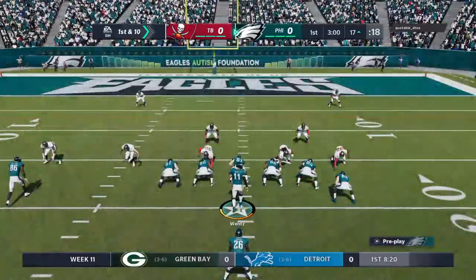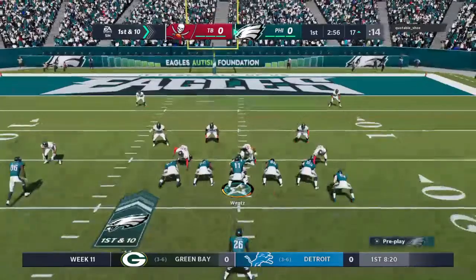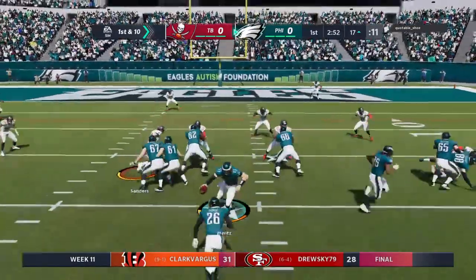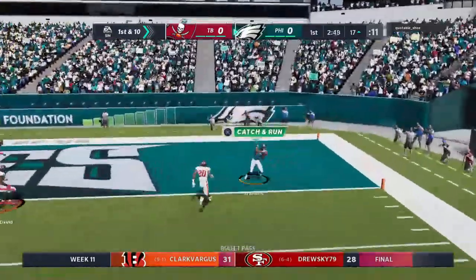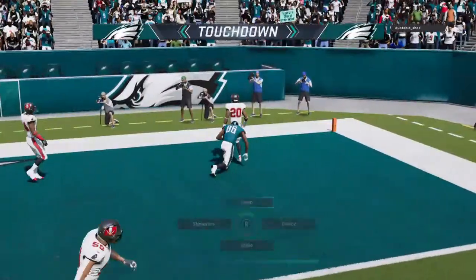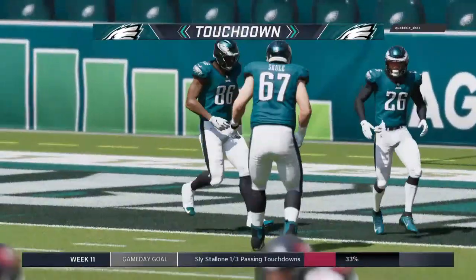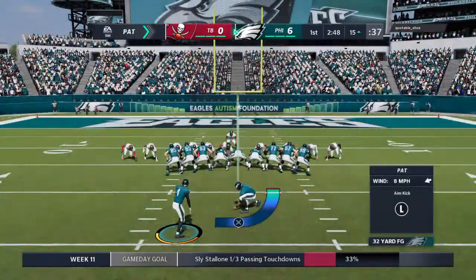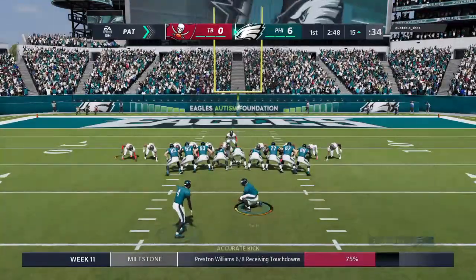So from the 17 now, here's a 1st and 10. Into the red zone. Wentz. And this is caught. Touchdown, Philadelphia. Preston Williams, his 6th touchdown of the season. And the Eagles drive right down the field and score on the opening drive.